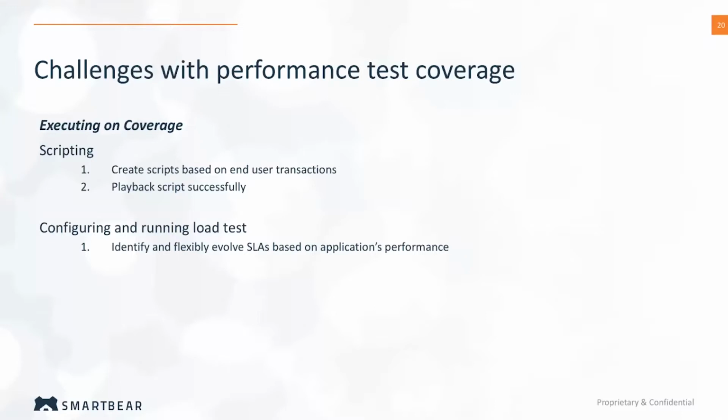Then you have the actual configuring and running of a load test. One of the challenges over here, apart from the load test server maintenance and the costs potentially involved in maintaining and running these load test servers, is also, for example, evolving your SLAs based on your application's performance. As you're having more and more features and capabilities put in, it's very important to understand how these capabilities affect your overall SLAs that you communicate to your stakeholders, both internal and external. Even a 2% difference in SLAs could change how your application behaves as a whole. So it's very important to identify and flexibly evolve your SLAs based on your application's performance and the capabilities that you add in as your application matures over time. And that's important to reflect in different external and internal documentation as well, so that you can set the expectation right for different people.